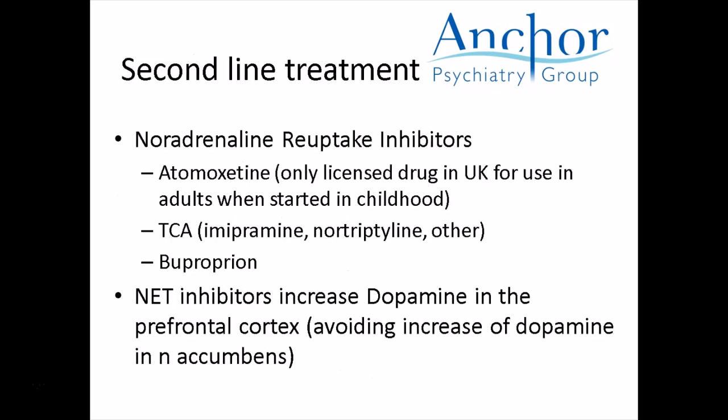The second line treatment in ADHD in adults is through noradrenaline reuptake inhibitors, and the most widely prescribed medication is atomoxetine. This is at the moment the only licensed drug for UK use in adults when started in childhood. Tricyclic antidepressants have long been used in managing ADHD and can be very effective. Bupropion is a noradrenaline acting drug, but the effect on ADHD symptoms is not huge.